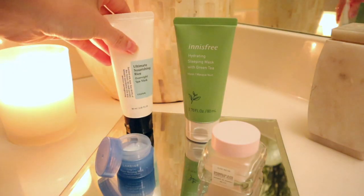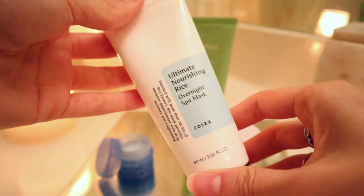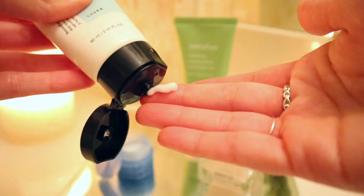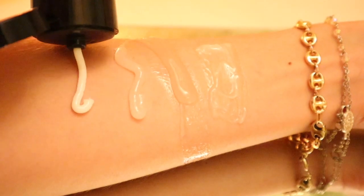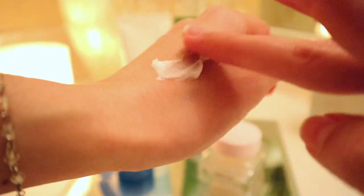And last one, but never the least, is the Cosrx Ultimate Nourishing Rice Overnight Spa Mask. This one has rice extract, which softens the skin and smooths texture, niacinamide that brightens skin and minimizes pores, and panthenol, which moisturizes, soothes, heals, and regenerates the skin.